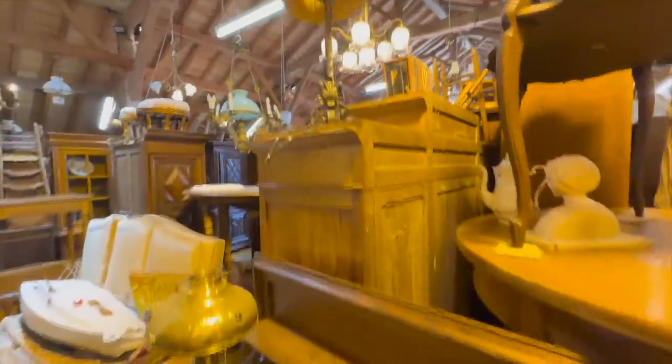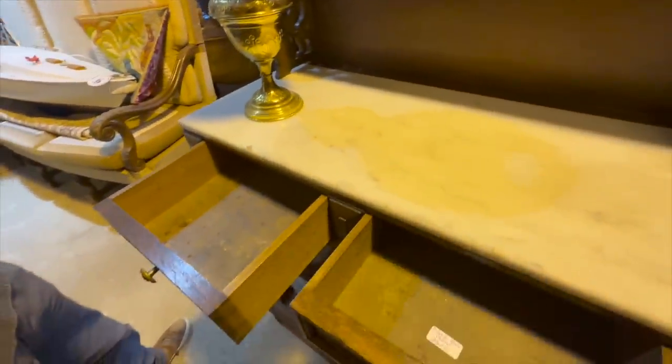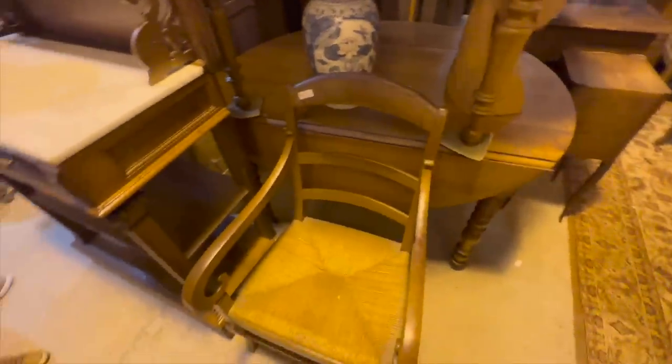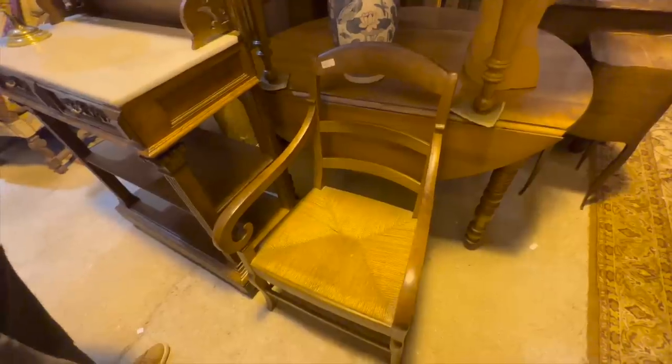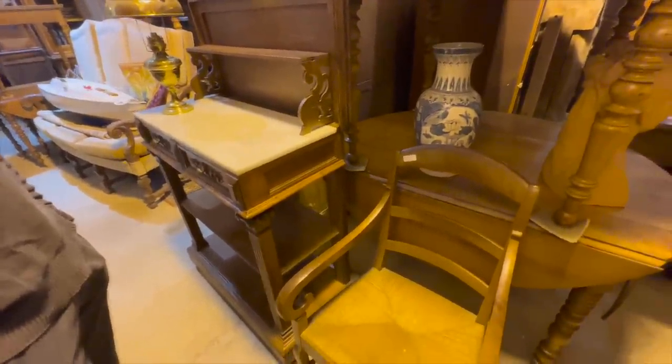Oh, I kind of like this light lamp as well. That's a pretty good price, wouldn't you say? How much is it? 230. I think I'll get that one too. Ooh, and a nice chair. Does that say 80 or 40? 80. Kind of like that chair. I need chairs for all the bedrooms, you know? That would be a good bedroom chair. I need lots of things like that, just to put great things on, you know?